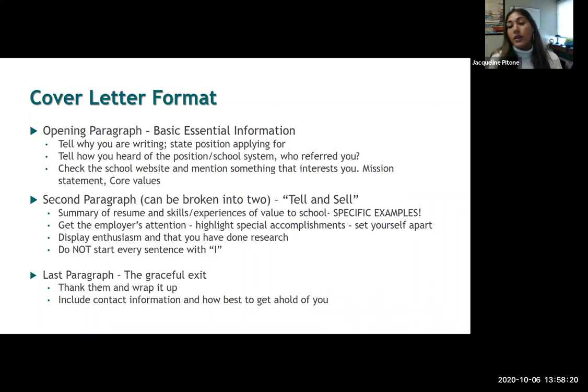And I always tell people, check the school website, look at their social media. Maybe it's conversations you've had with a teacher there. Mention something that really interests you. I think it's always great to embed things to personalize the cover letter, showcase that you've done your research, and also showcase that you have a good understanding of the school system that you're applying to.